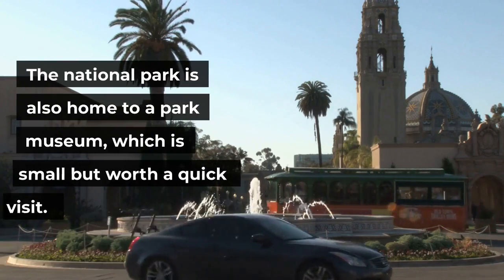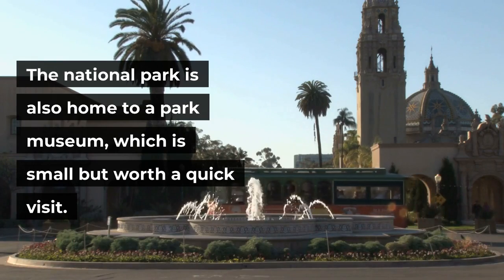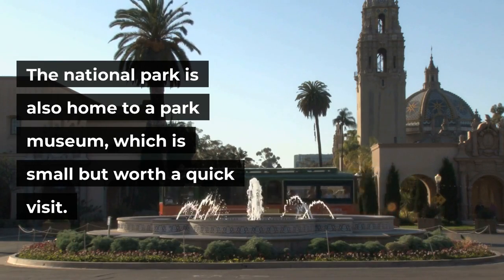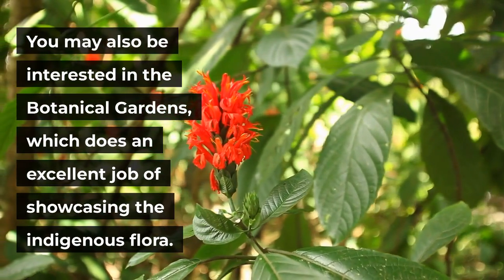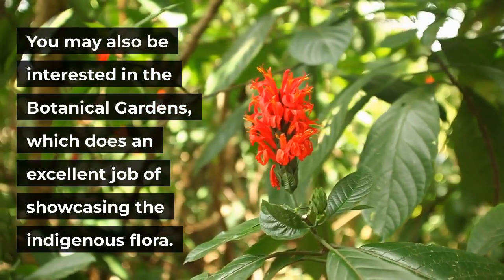The national park is also home to a park museum, which is small but worth a quick visit. You may also be interested in the botanical gardens, which do an excellent job of showcasing the indigenous flora.